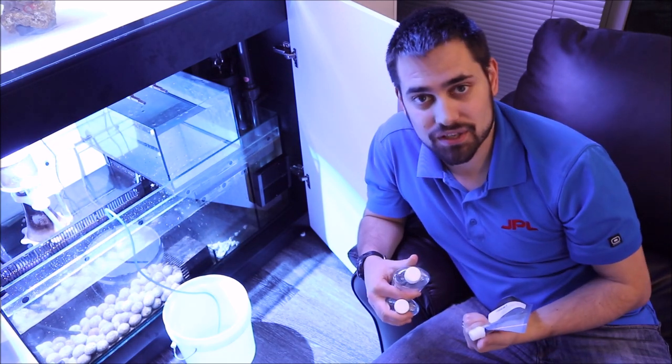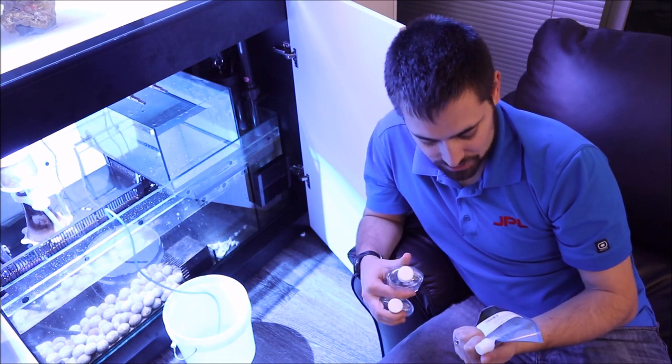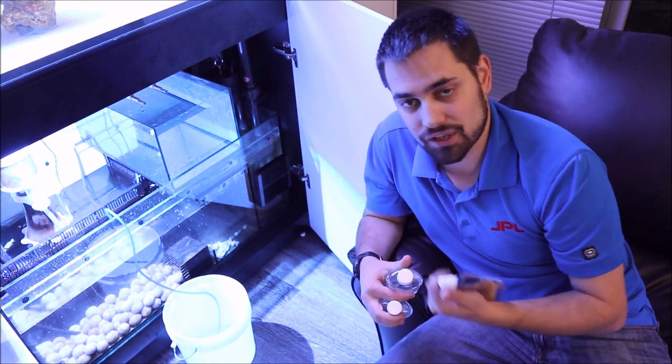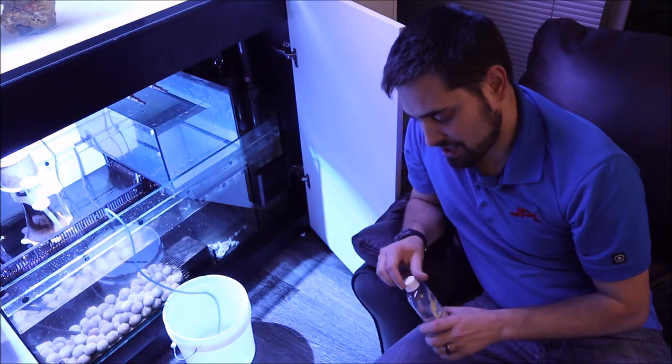So I'm going to introduce them to the tank. Hopefully they can start a small colony, and if there is any sort of that single cellular algae clouding my water, these guys will also help out. I'm gonna get started and let's go.